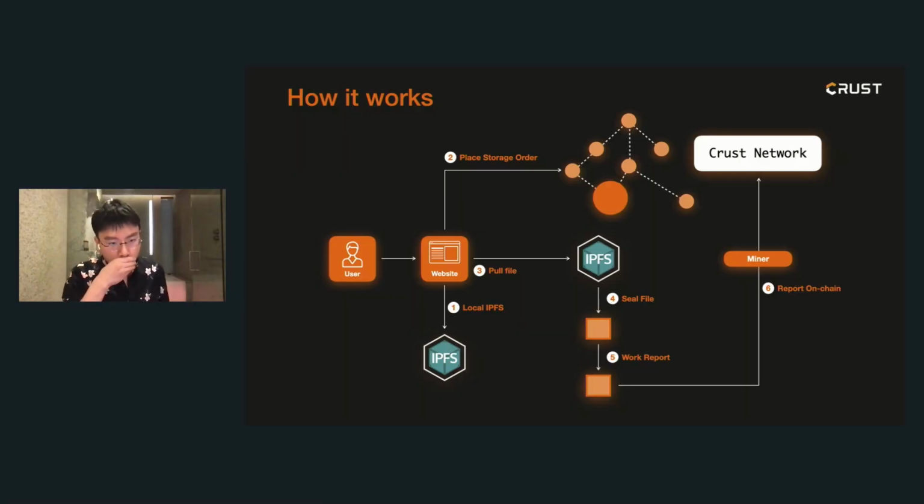This one comes from Harold Heckman: how do you verify on-chain that hosts really store the data, such that only honest storage providers are rewarded? Okay, so the process, let me go to the former slides, the whole process. After the user places a storage order, the storage nodes on Crust Network will pull the user's data through the IPFS protocol, and seal the data within the TEE program. The TEE program cannot be changed. Nobody can change the TEE's program.